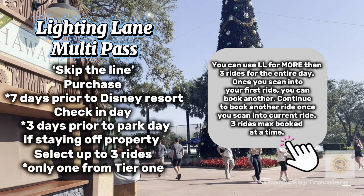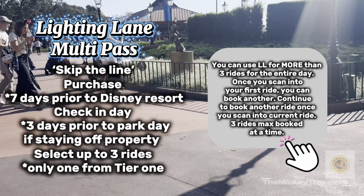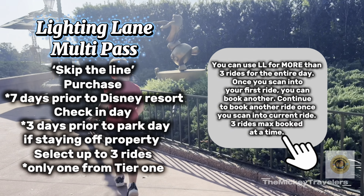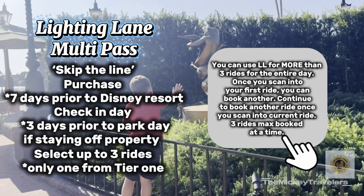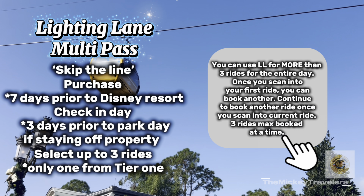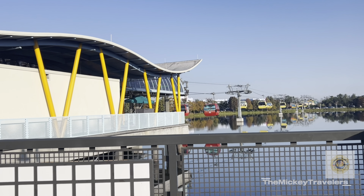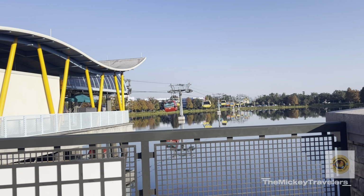With the exception of Animal Kingdom, each park will have a Tier 1 and Tier 2 list of rides. You may select either 1 from Tier 1 and 2 from Tier 2, or all 3 of your rides can fall into that Tier 2 category. Now remember, those tiers are only important at booking, because once you get in that park and scan into your first ride, the tiers do not matter anymore.